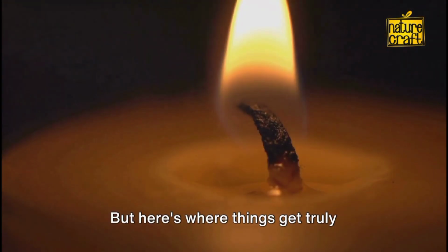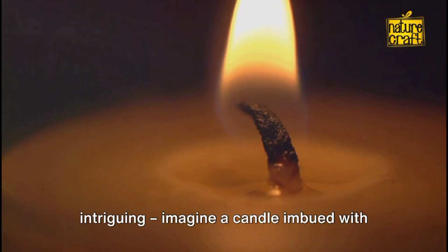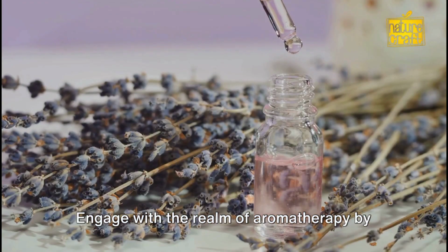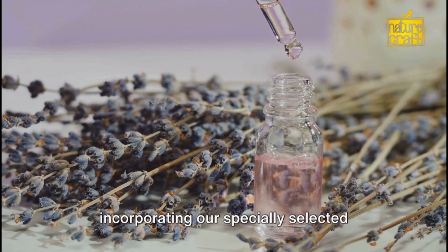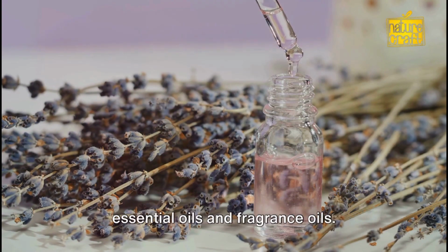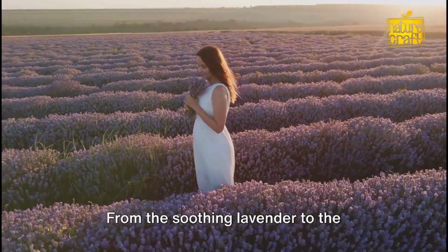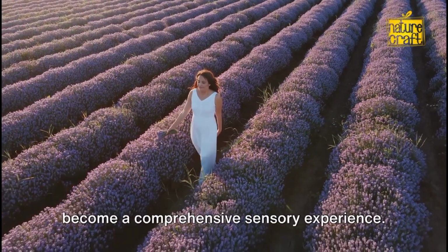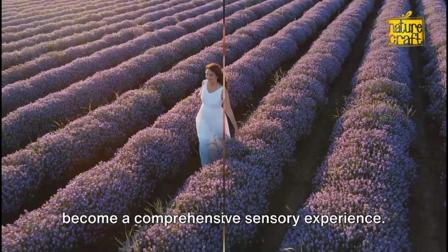But here's where things get truly intriguing. Imagine a candle imbued with therapeutic benefits. Engage with the realm of aromatherapy by incorporating our specially selected essential oils and fragrance oils. From the soothing lavender to the revitalizing eucalyptus, your candles can become a comprehensive sensory experience.